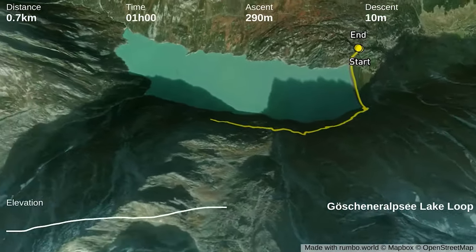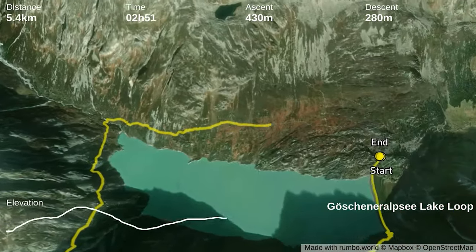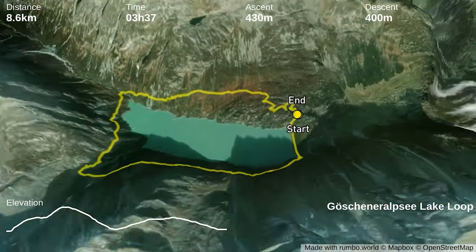It is about a 9-kilometer loop, with about 550 meters of elevation gain and descent as we go over this rocky trail. So come along with us on the trail today.